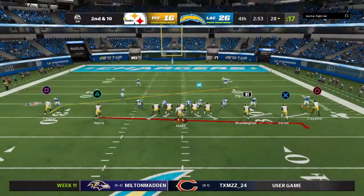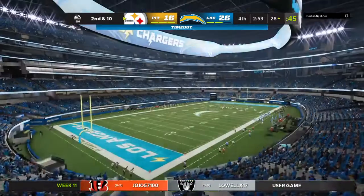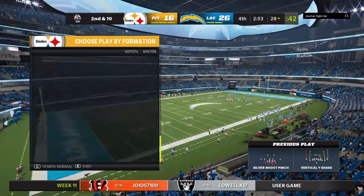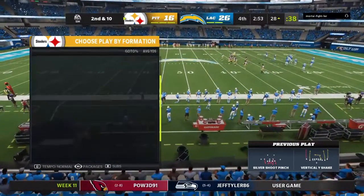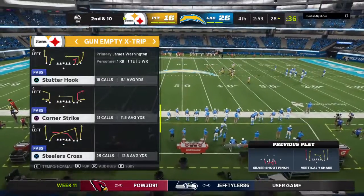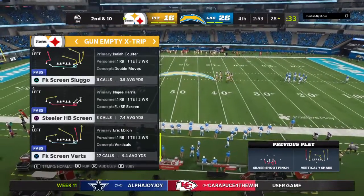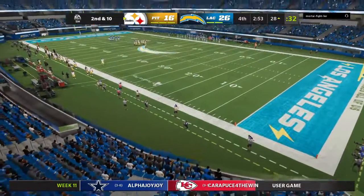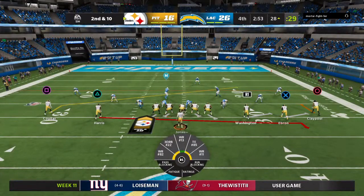Here's 2nd and 10. The Chargers going to signal for the first of their timeouts. That'll leave them with 2 remaining. We'll be back after this. So now they'll come up on 2nd and 10, once again from the 28.